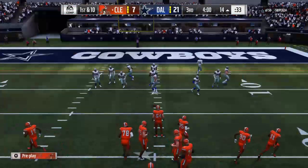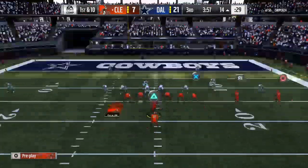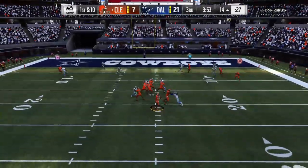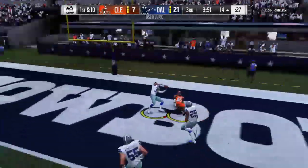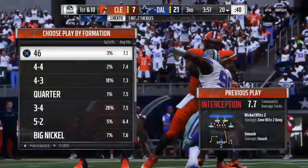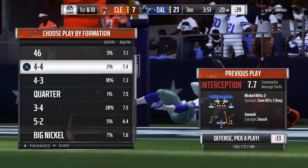So how about this for field position after the big play? Inside the 15 now as they come up on first and 10. From the red zone now, Mayfield. And this is going to be intercepted. Picked off by Jeff Heath. And a big turnover there as his guys will get the football back.